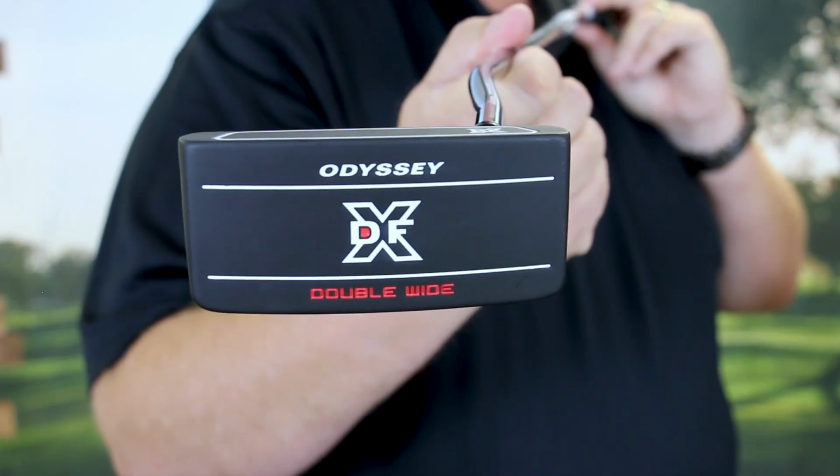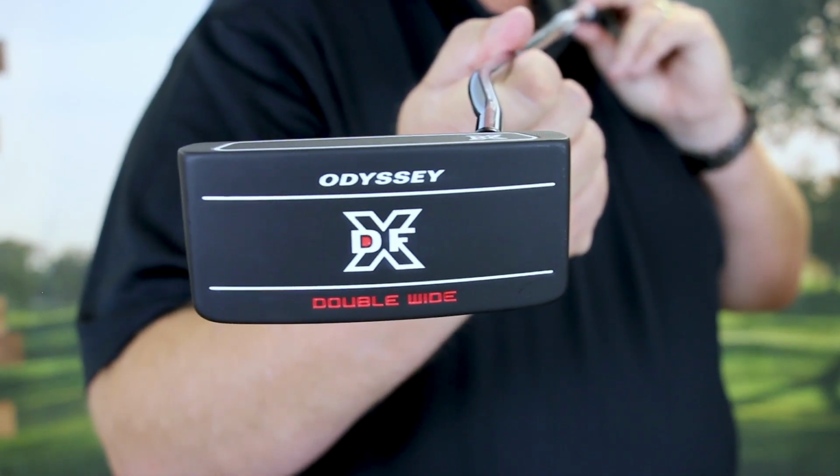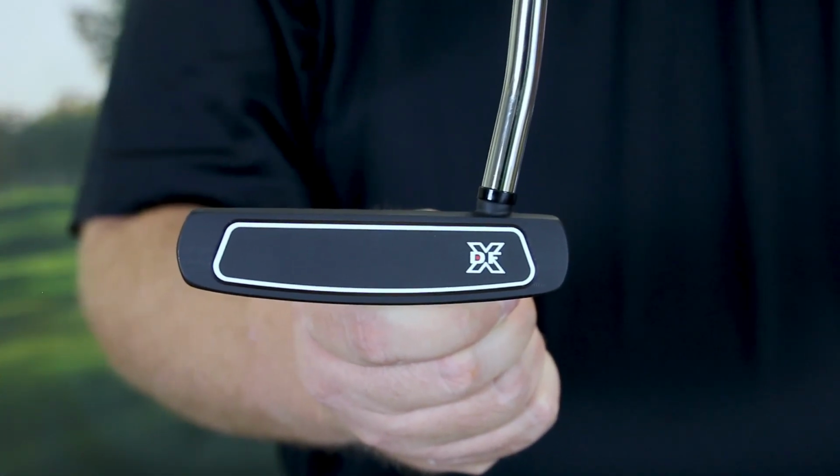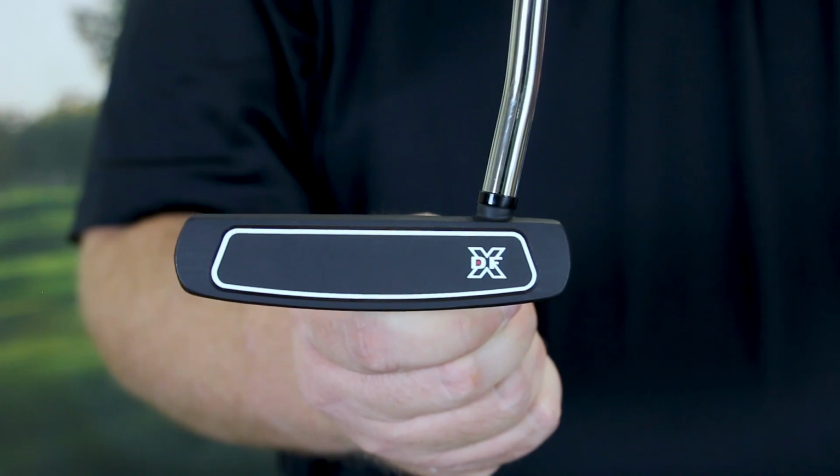It's got a lot of different styles available to it. This particular one is kind of a blade that's a little bit wider, higher MOI than standard. The big difference, however, is this insert. It's a little bit harder than the OG, a little bit softer than no insert at all. So when you're actually out trying different putters, find one that you like the feel of. Odyssey's great because they have putters with no inserts, putters with inserts, and multiple different feelings.